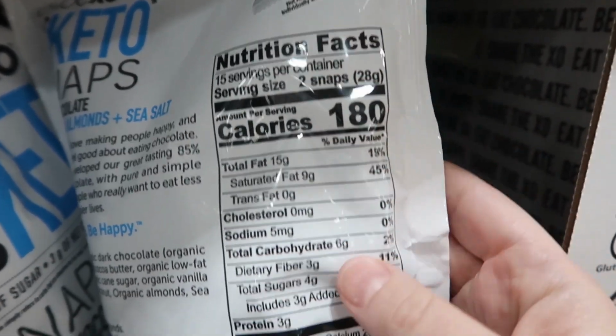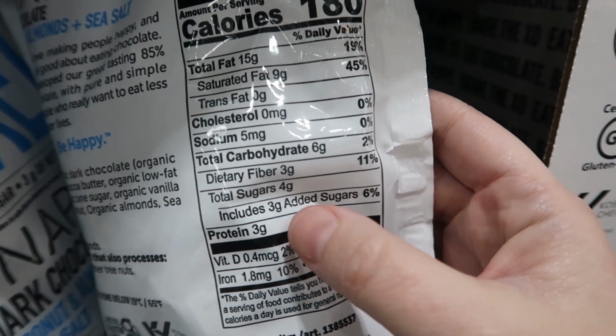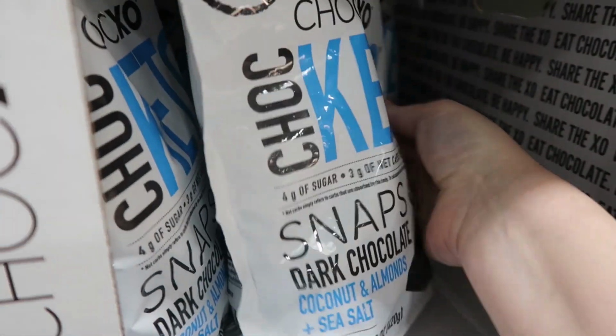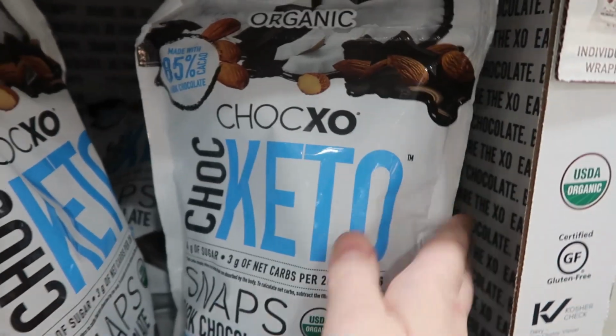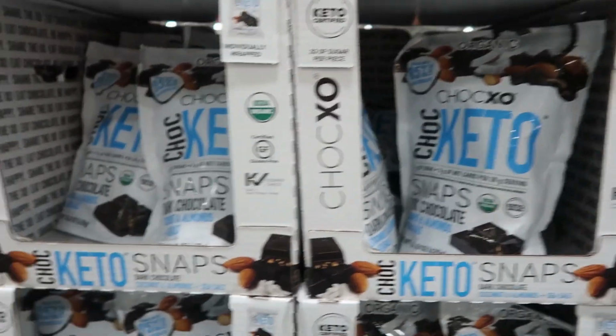So you get 2 snaps for 180 calories, 6 carbs, 3 fiber. So there's 3 sugars. So this would be 3 carbs. So if you need a little chocolate fix, not a bad idea. I mean, it's not the cleanest of the clean, but not bad. I would try it. I don't like coconut, but I would try that.